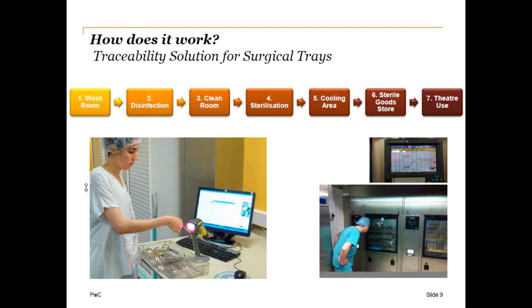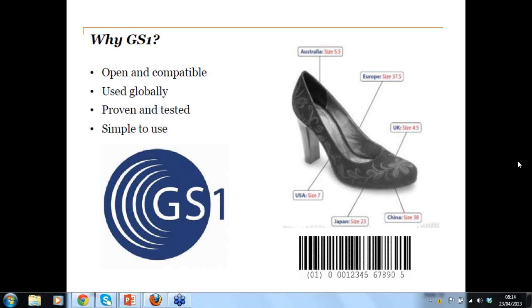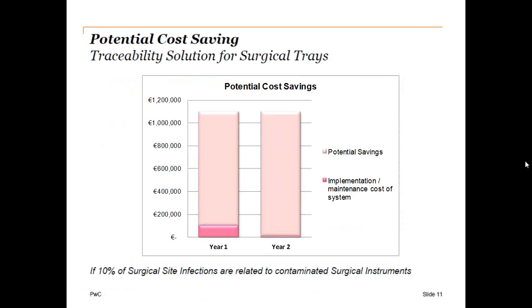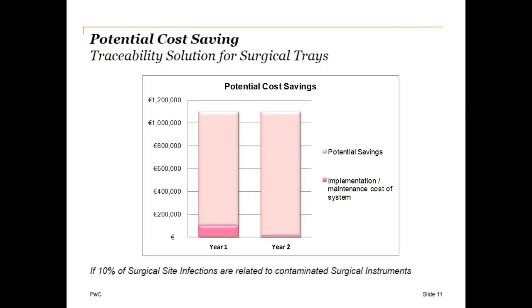So I suppose if we just stop for a minute and just ask, has anybody heard of GS1 before? We're just gathering all the data, and I think it's finished now, so here are the results. 57% say yes and 43% say no. Okay, that's a good result, because before when I've asked this question, literally one person out of a room of 20, 30 people might have heard of GS1 before.